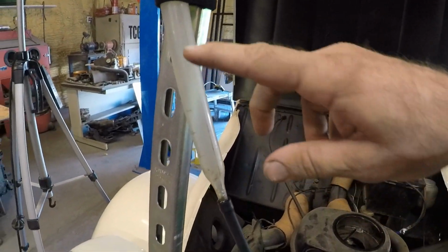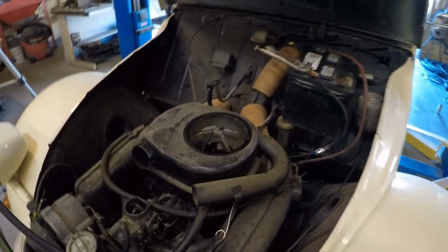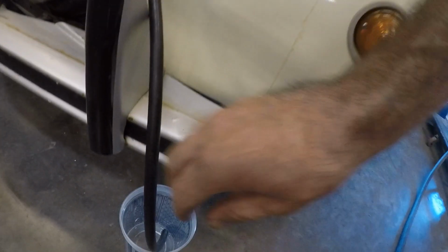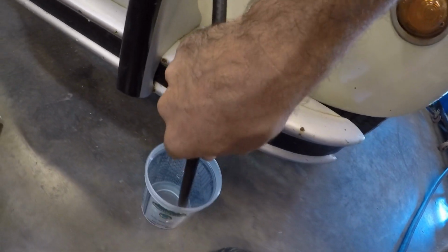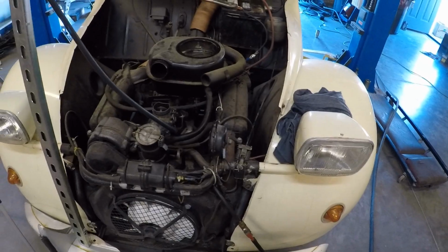So the fuel level was dropping out of this. That's good. We know that the carburetor is giving it fuel, but I'm still not getting any fuel here. So it's telling me that the fuel pump is not working, or we still have some issue there. So I'm gonna keep working.